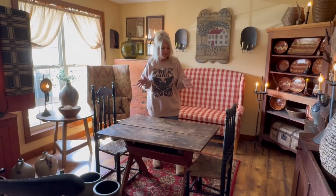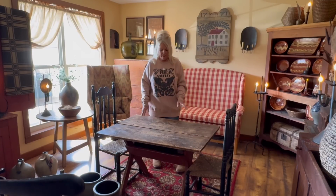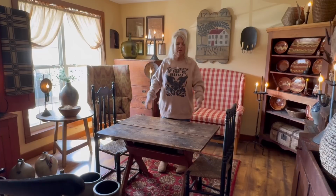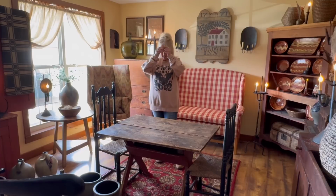Okay, y'all, I've got two things I want to show you. I have been searching high and low for so long to try to find a smaller sawbuck table to put in front of my couch. And I was so lucky. I found this at the sale in Lebanon from Gleaner Antiques in Ohio. And she was the sweetest lady. She was so sweet. And of course, she came down on the price, and I was just tickled to death. I couldn't get it loaded up quick enough.